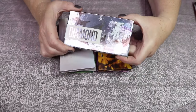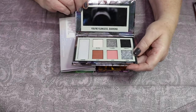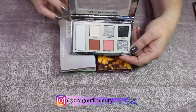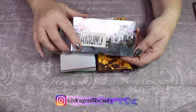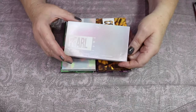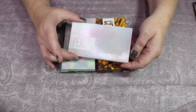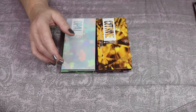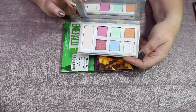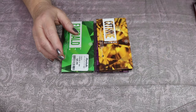The Diamond palette, which is April. It has never been used. My granddaughter's birthday is in April, so I will be keeping that one. Pearl for June. That is my daughter Brandy's birthday, so I will be keeping that one. Opal for October. That is my mother's birth month, and I will be keeping that one.